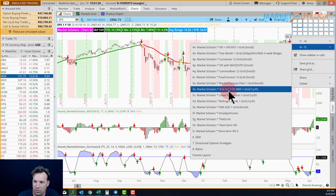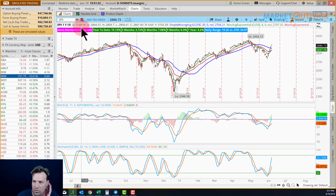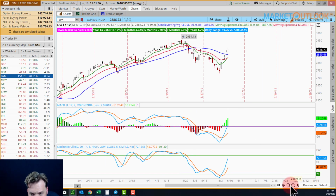If you look at the 2 line versions of those charts, the 8-day now has crossed the 17. So there you go. There's the MACD crossing above 0. It's another stage in the trend reversal. Now you kind of need both those lines to cross up above 30.